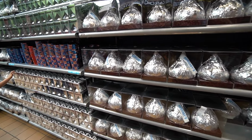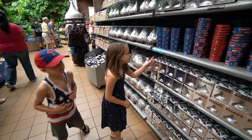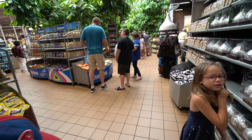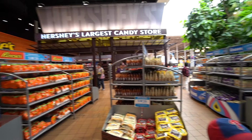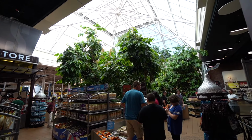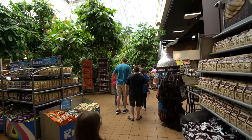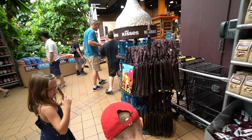I want it. The giant Hershey Kisses are $14.95. Once my brother got this and he ate it all. Pretty much in 1 second. I took a big, very big bite too. Yes. So that's the candy store, guys. I really like all the big plants that they have here. We're going to head back out in the shops.